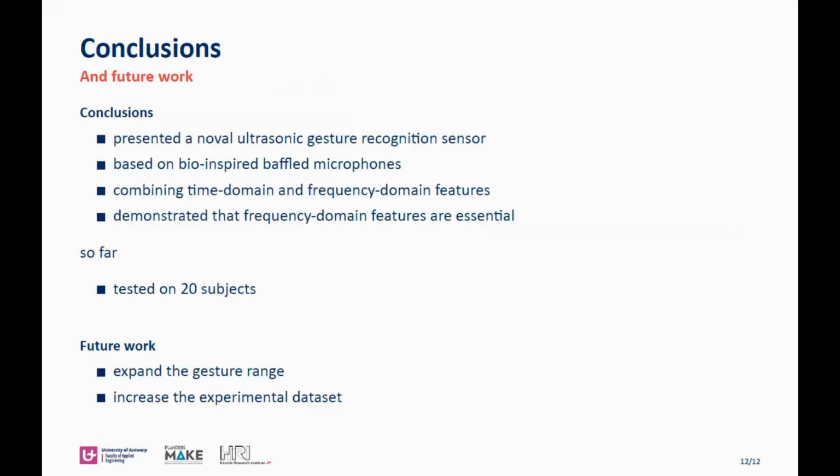Okay, so time for some conclusions. I tried to propose to you our new gesture recognition sensor, which is based on the fact that we use inspiration from nature to put baffles on the microphones to create a spectral rich feature set. Well, I hope that I illustrated to you that using the frequency domain features are really necessary to make the sensor work properly. We tested on 20 subjects, which is not a lot, I guess.